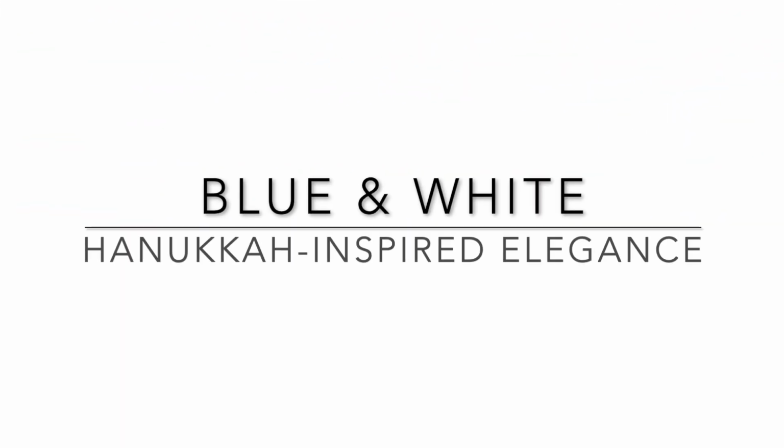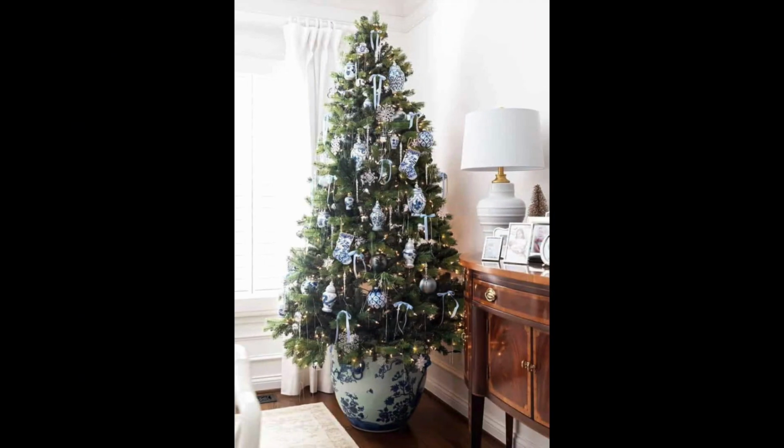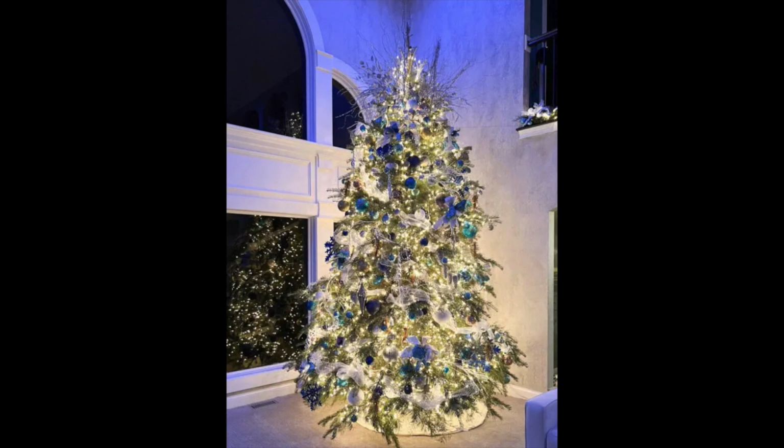So now let's take a look at a blue and white Christmas theme. This is Hanukkah-inspired elegance. For a sophisticated and serene twist on Christmas decor, try a blue and white palette. Blue symbolizes peace and harmony, while white adds purity and brightness. To bring this palette to life, choose a mix of navy and sky blue ornaments on a white or a heavily frosted green tree. You can incorporate blue and white striped or patterned textiles, and then add silver accents like menorah-inspired candlesticks to really elevate the look.